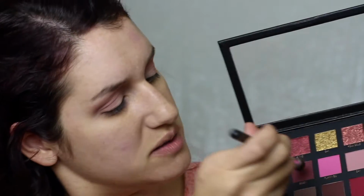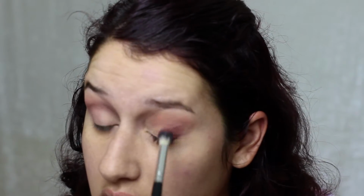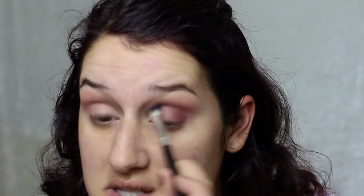Okay. I'm going to take this shade called Bossy right here. It's like a deeper plum shade. More like a maroon. And on a less fluffy brush, I'm just going to put this on the outer corner. So far, this palette is really easy to use, you guys. I'm telling you. Do you see how seamlessly they're just blending together right now? Like the gradient that I'm getting. It's working out.